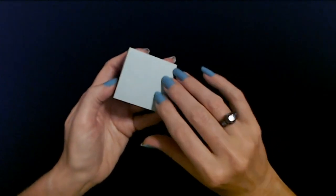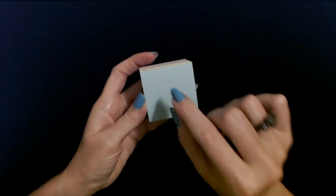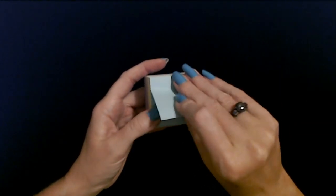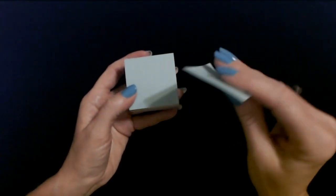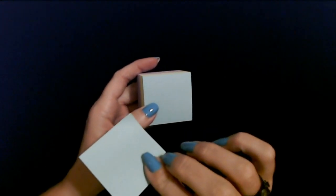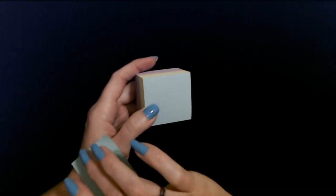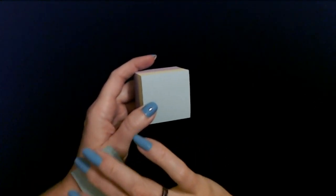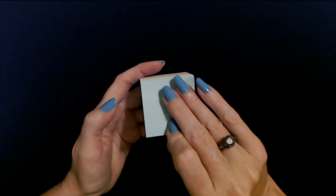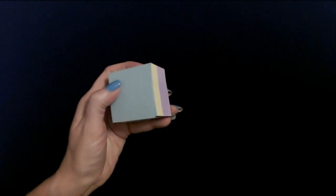Wow. Personally, I love this size of Post-it note. It's perfect. Just because I write kind of small, so I could write a little note on here to myself. And you just peel it off. Put it wherever you need to remind yourself. Oh yeah, that thing. I almost forgot. You can stick it back on, because I find that the brand name Post-it Notes have a better glue on them than the off-brand ones.